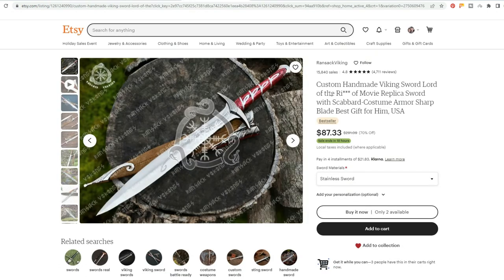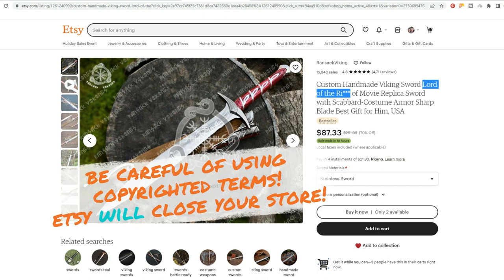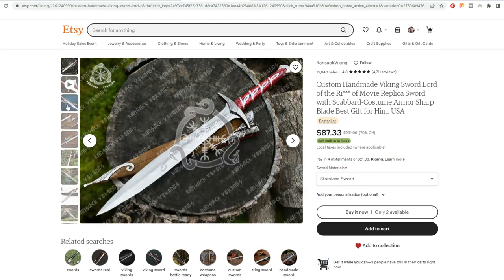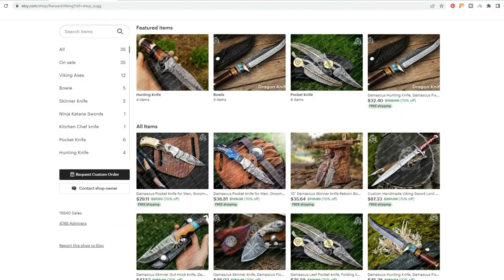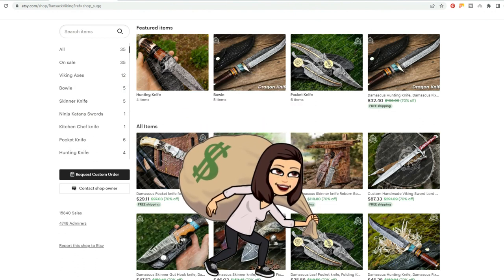If we look at one last listing here, this is another bestseller. They've done a really, really great job with this listing, with all of these listings. This one, they do have Lord of the R star star star, because they're not going to say Lord of the Rings, that's copyrighted, but they have very clearly implied that this is a replica sword from the movie of Lord of the Rings. So going back to that fandom appeal, and it overall just looks really well done and really beautiful. So we can easily see why the store is selling $500,000 a year's worth of sales.